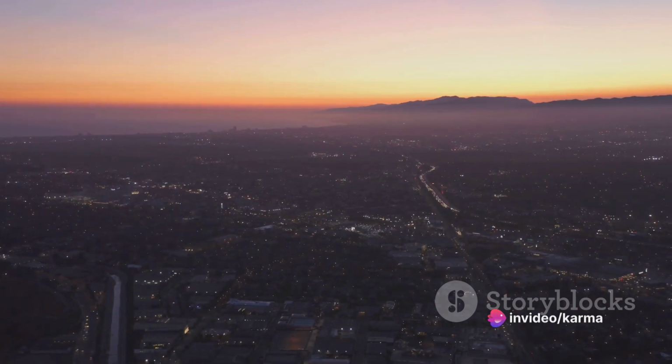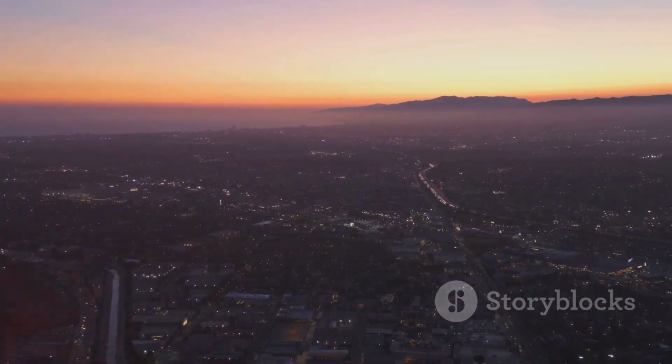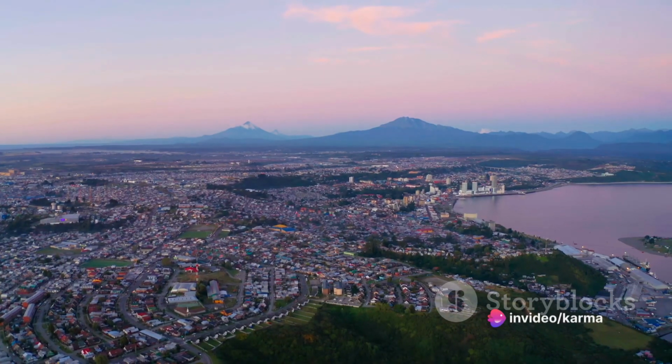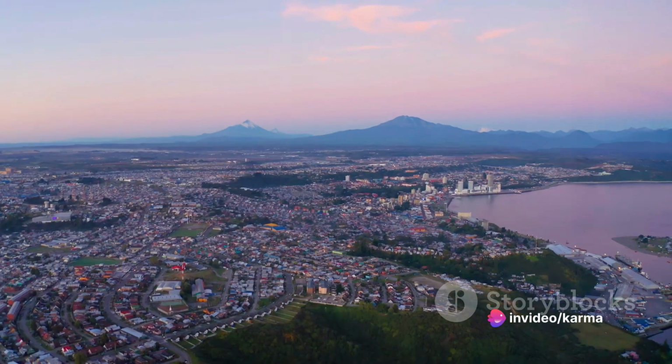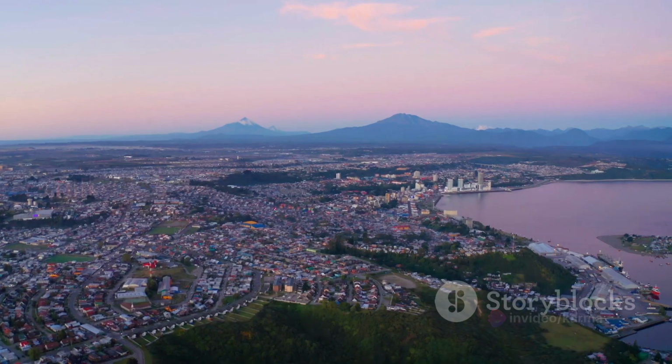So the next time you're enjoying a peaceful day on the West Coast, remember you're sitting on a geological hotbed of activity. But don't worry, it's not all doom and gloom. This complex dance of tectonic plates is what makes our planet so dynamic and, in its own way, beautifully unpredictable.